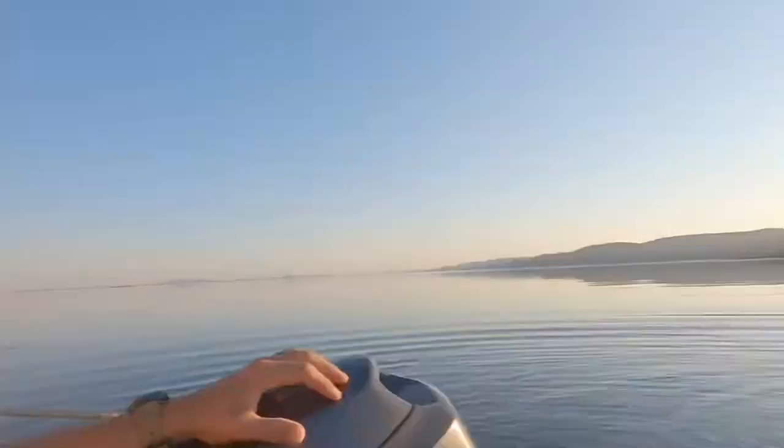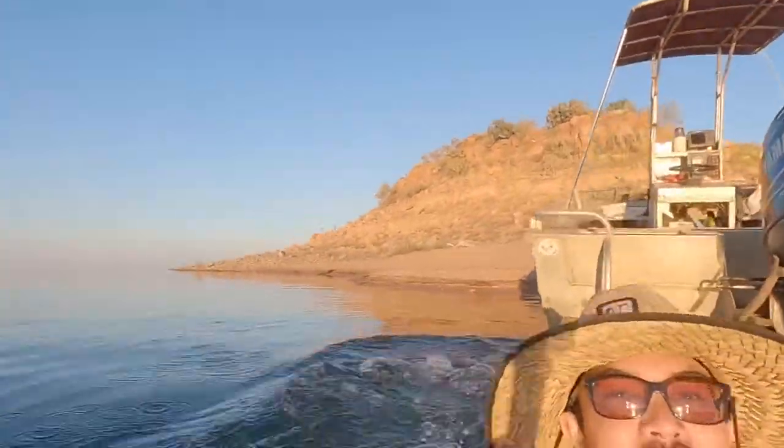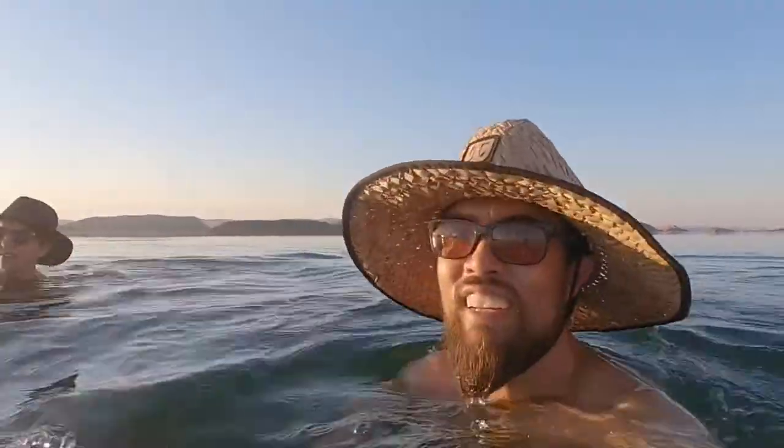We just worked up a bit of a sweat setting up camp, actually, because it's still hot as buggery. So, time to get in the water. Look at that. It is so beautiful. Wait. Oh, it's nice.